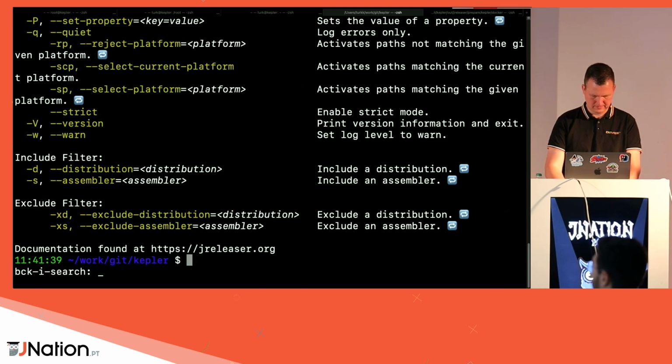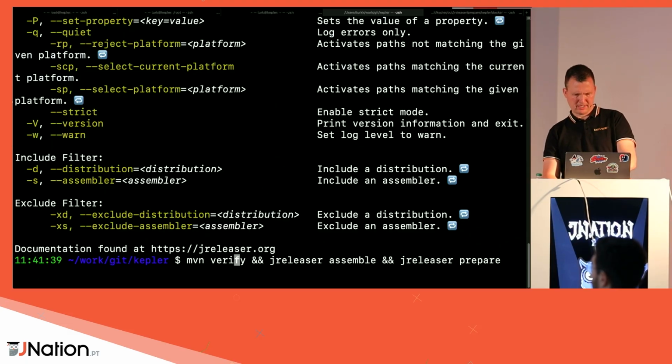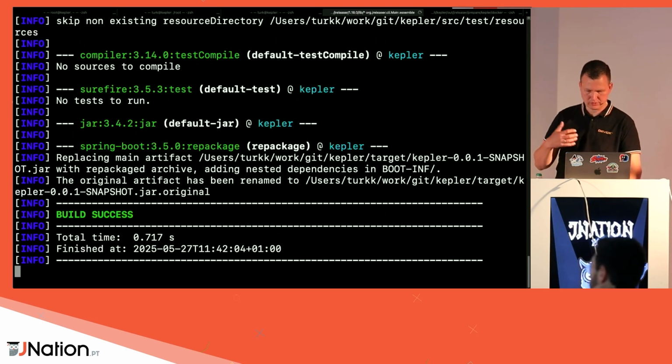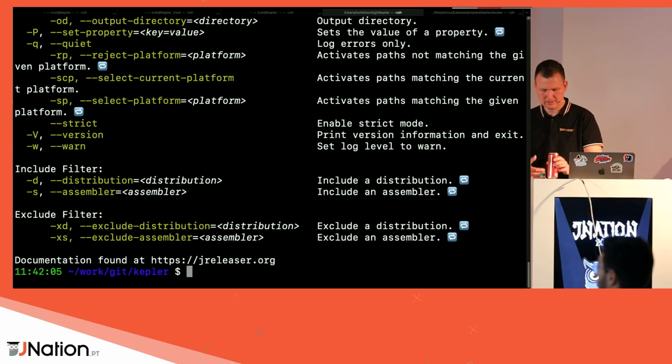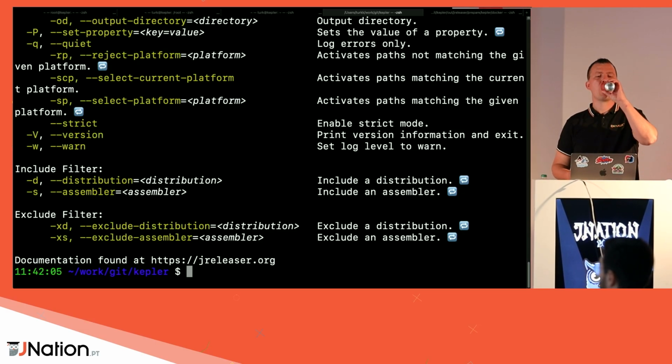Wait, not Docker. Verify. Okay, yeah, we can do the Maven verify, the JRelease assemble. Did I make a typo or something? I don't know. And we can do something like JRelease prepare. So the assemble is creating a zip, and the prepare is creating the Docker file.